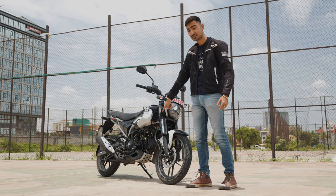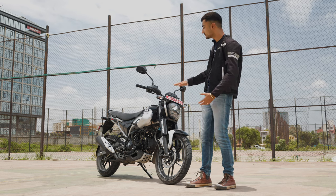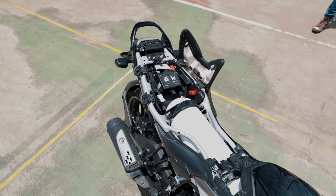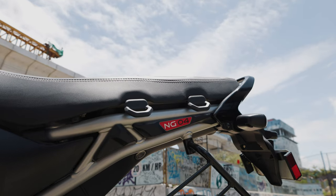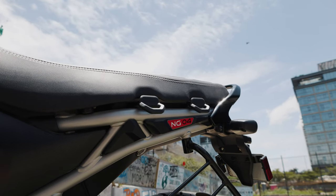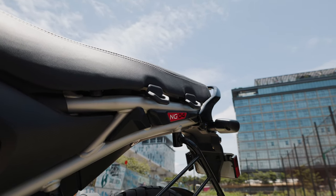So you do get 170 mm of ground clearance, and the seat is a little tall because of the tank. So now the seat height sits at 825 mm. But the seat is rather narrow, so you can be quite comfortable, even if you're just average heighted, you still will be perfectly fine riding the motorcycle.